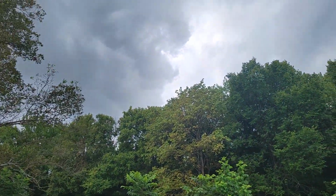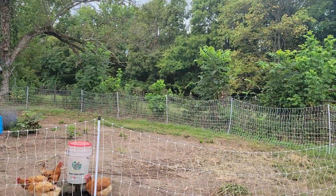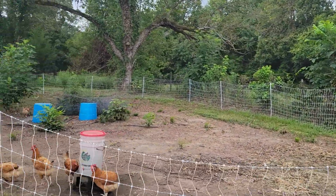Oh, look at them clouds. It's overcast, chance of rain, very humid. Very humid. But the chickens are right here.